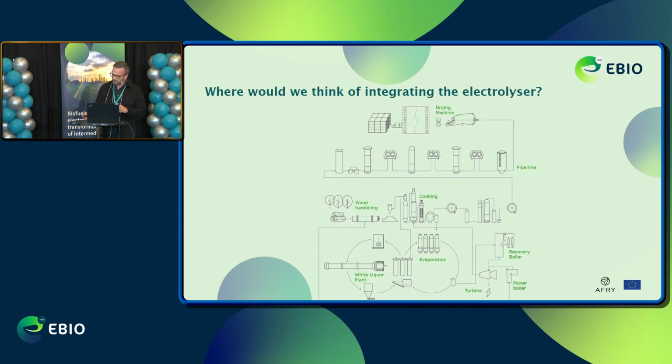But now, shifting focus to the bigger picture and also to the industry. So where do we want to do our electrochemistry? Lignin is available at the pulp mills, mainly in the recovery boiler, and mainly in the black liquor. And the black liquor is today used as a fuel in the recovery boiler, being burnt for generating heat and power for the pulp mill.